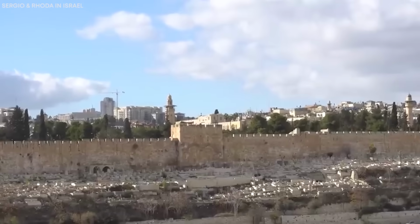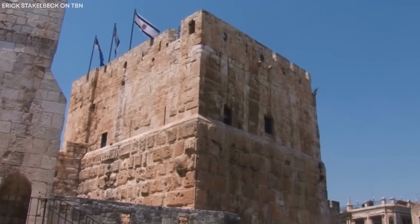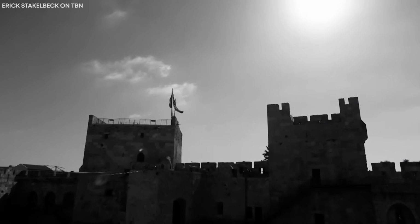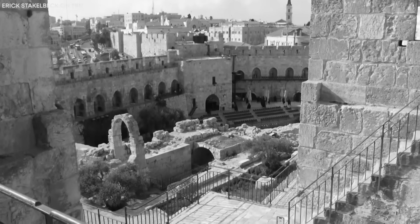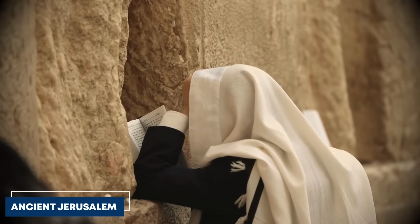Recent AI-assisted surveys around the Temple Mount area have revealed a network of underground passages and chambers that's far more extensive than anyone imagined. We're not talking about a few random tunnels here and there. We're looking at what appears to be a sophisticated underground infrastructure that rivals modern subway systems in complexity. Some of these discoveries are so significant that researchers are calling them game changers for our understanding of ancient Jerusalem.